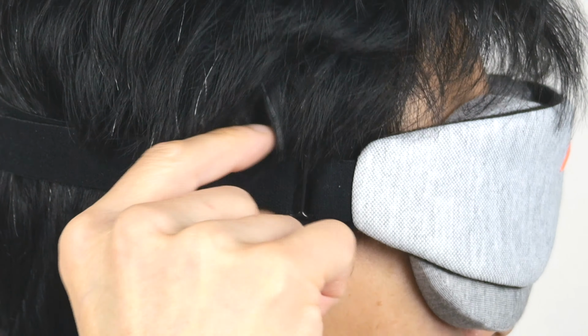If you have wider eyes, one eye taller than the other, or in my case, my ears are quite tall compared to my eyes, I adjusted the sleep mask a little bit higher so that it's not completely centered around the eye cup. This makes it so that the band fits over my ear and it doesn't touch my ear at all. Let me show you guys. The band just misses my ear and this makes it a lot more comfortable.